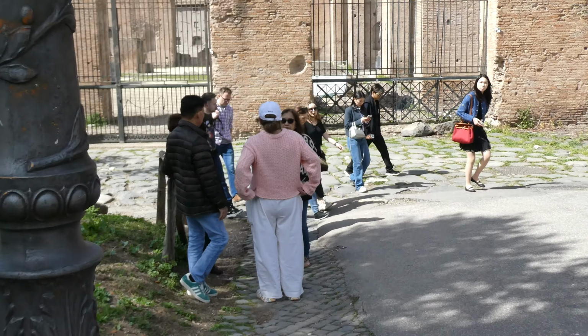We're now out of the compound defining the Roman Forum and walking towards the Colosseum, and eventually out of the area to look for a place to have lunch.